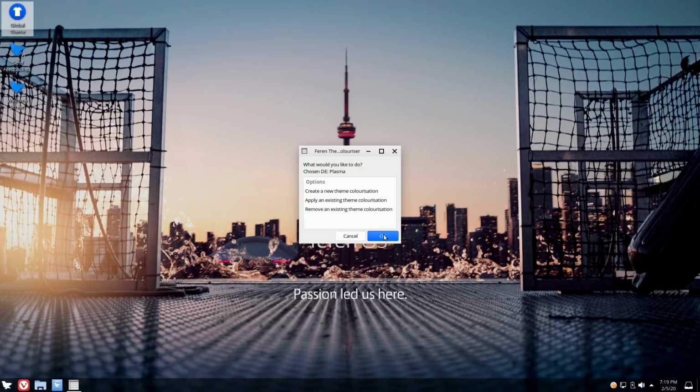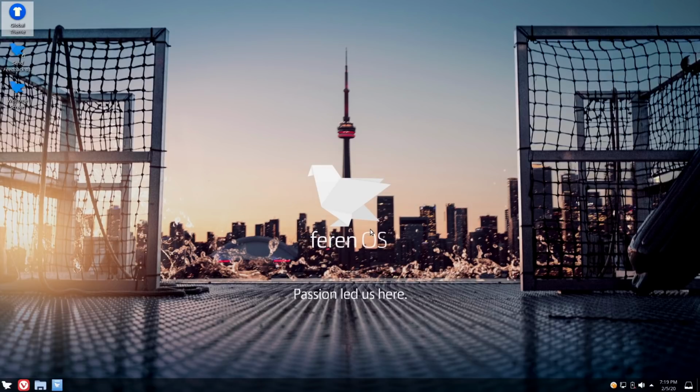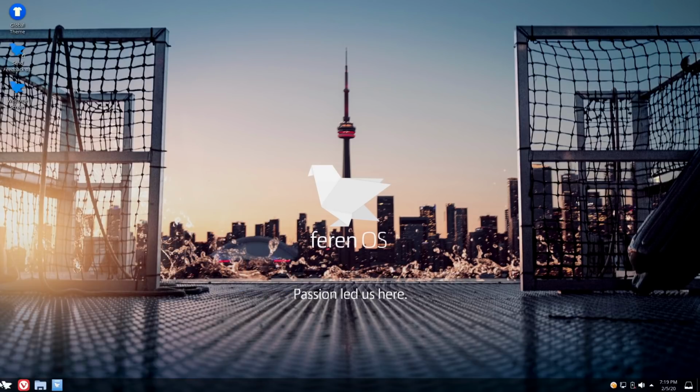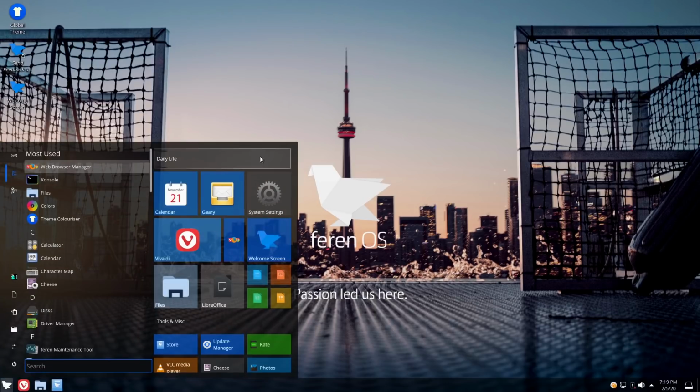That's all good to go. All right. So we are good. Well, let's hit cancel and we'll be set. So that is FerenOS out of the box. Overall, very good. A lot of layout options, very familiar. It feels very comfortable. It's snappy. It doesn't give me any issues right out of the box.